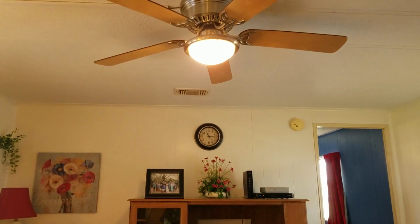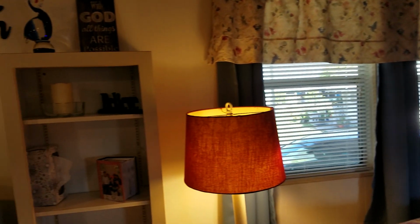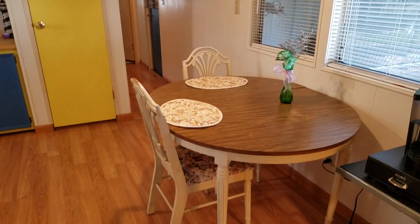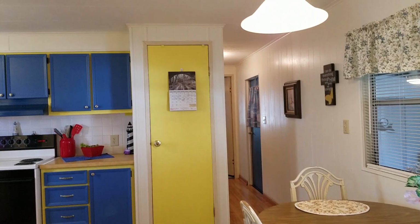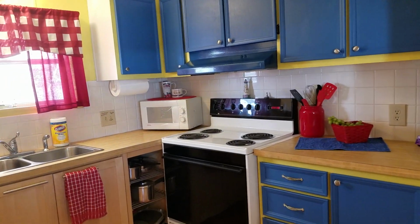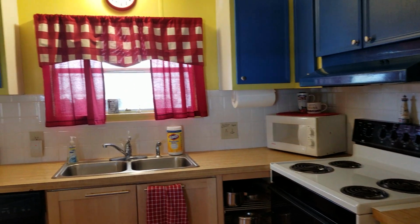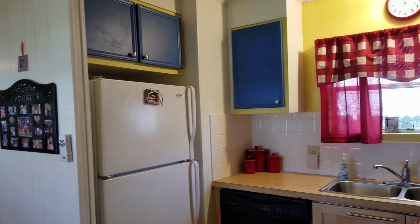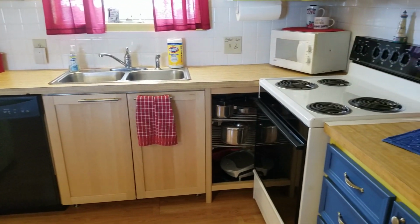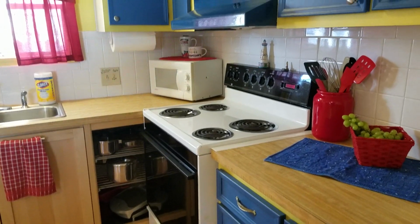We're now in the living room. The fan is a remote fan, Berber carpeting. The kitchen's very bright and colorful, wood laminate flooring, new cabinets and under the sink. It does have a dishwasher and a garbage disposal. This home is turnkey.